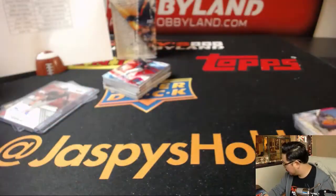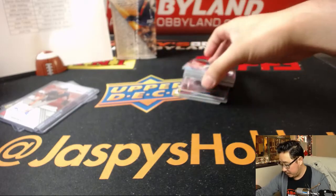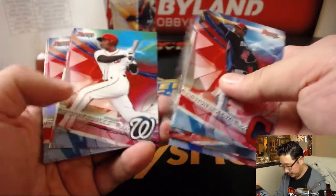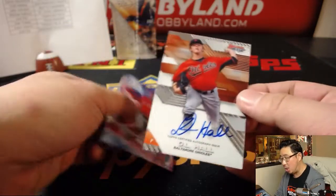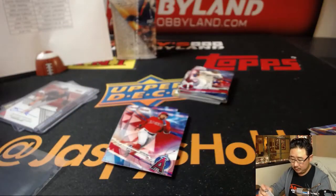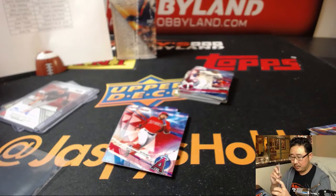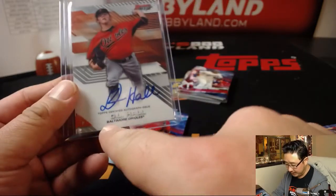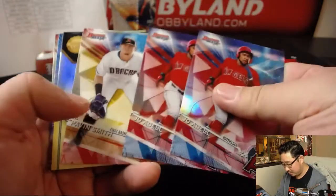Was that a numbered card? It almost seemed like it. D.L. Hall also going to the Orioles, also for EA Sports. Place he doesn't want to be, place he wants to get to. There you go.